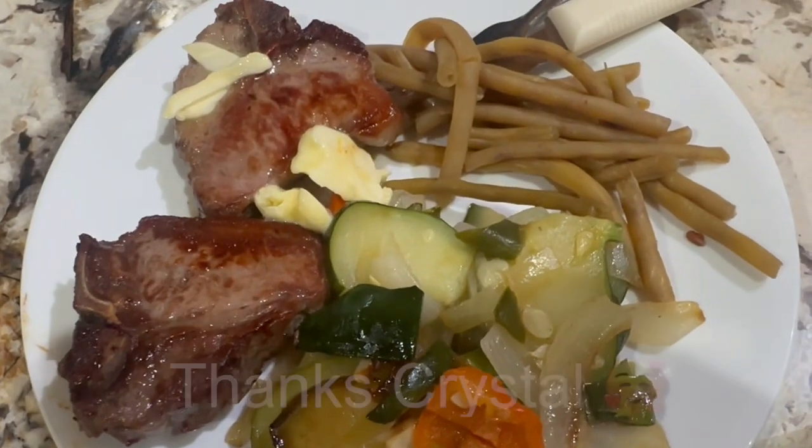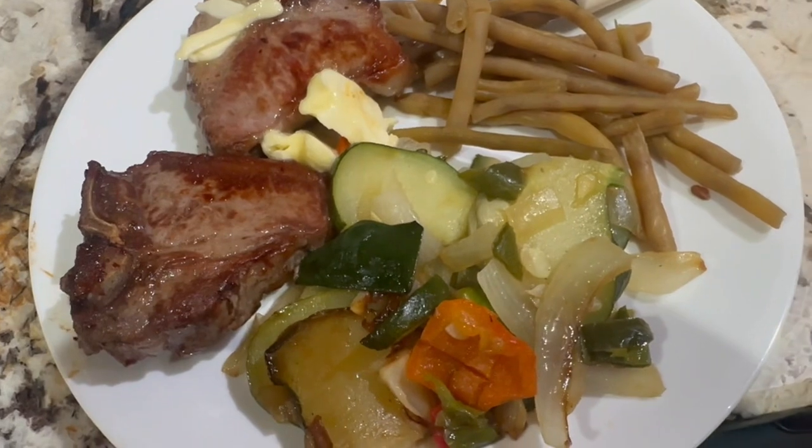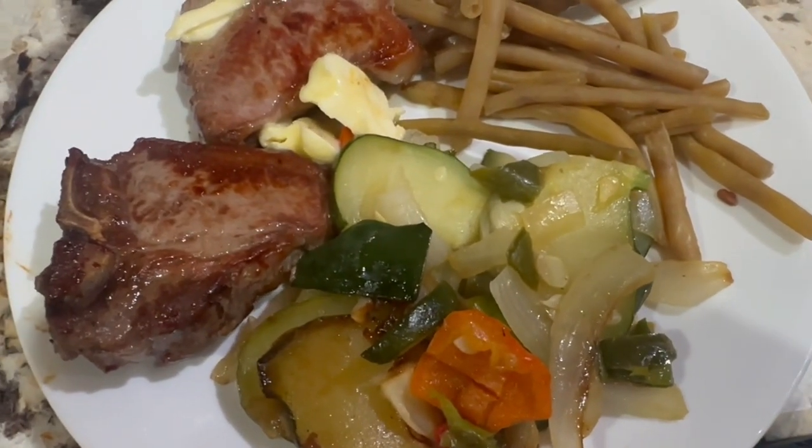Guys, there it is. The yellow wax beans from last year's harvest and tonight's dinner.